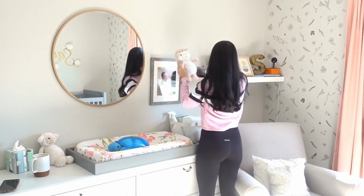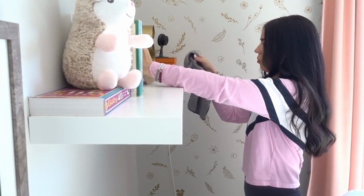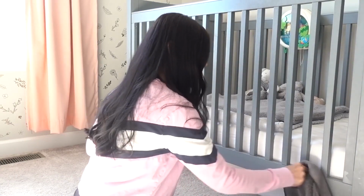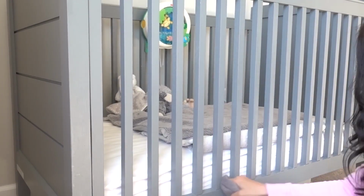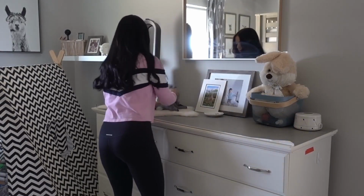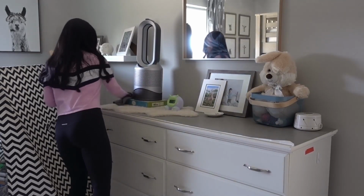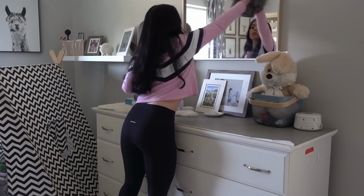So now I'm moving into Sawyer's room. I'm just straightening up her bed, and then I'm taking my beloved nano cloth, which you've heard me talk about over and over again, and I'm just dry dusting all of her shelves, her books, and then in between the railings of her crib. Then moving back into Ronan's room, I'm taking that same nano cloth and I'm just dry dusting his surfaces.